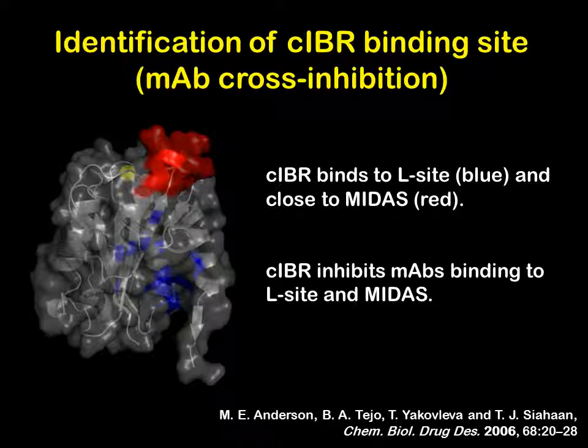By using monoclonal antibody cross-inhibition methods, we discovered that this peptide binds to two regions in the LFA1 receptor, which are the L site, blue in this slide, and Midas, red in this slide, at the top of the molecule. However, we thought it would be a good idea to confirm our finding by using different techniques.